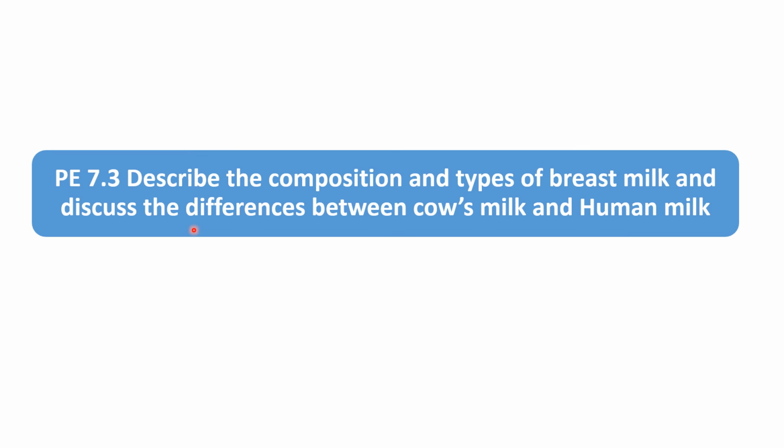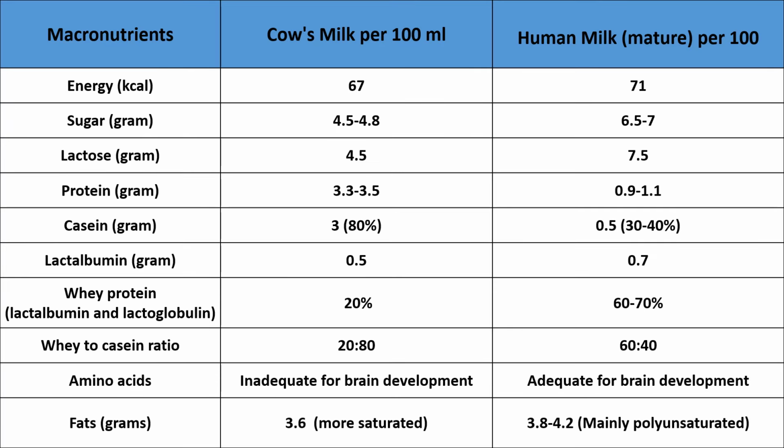Now the second part of this competency is the difference between cow's milk and human milk. So what is the difference between cow's milk and human milk per 100 ml? And this is the composition of mature human milk. Energy provided by cow's milk per 100 ml is 67, while with human milk 71. Sugar is 4.5 to 4.8 grams per 100 ml, while in human milk 6.5 to 7 gram per 100 ml. It is higher compared to the cow's milk.